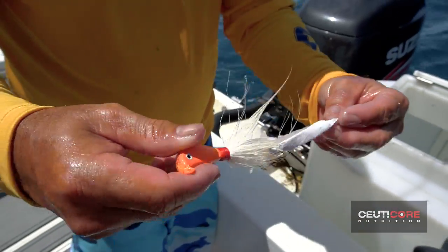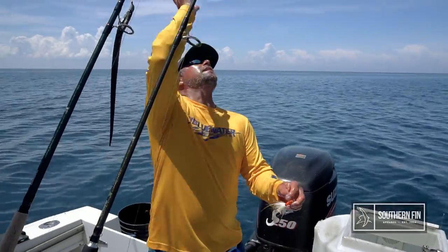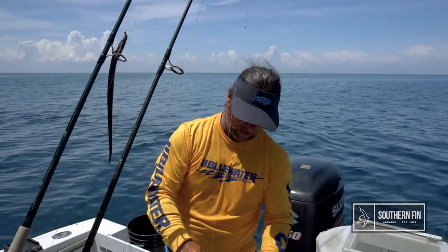Nice. Just a regular bucktail jig with a little bit of meat on there. So when the cobia does eat it, he's got a little taste and wants to chomp down on it.